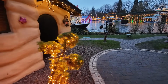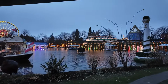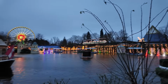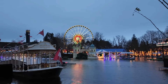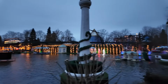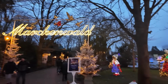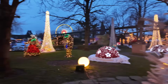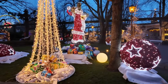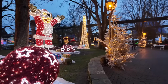Oh, it's so pretty. Even the smallest of bushes have got lights in. The monorail just over there, the windmill. It's not even pitch black yet and it already looks lovely. You've got the Bellevue Ferris wheel, that's all lit up at night. This is what makes coming to Europa Park at this time of year, seeing it in the dark. You've got these big light up signs and all the nice statues around here too that look lovely. Got some big baubles, the trees. Santa Ed Euromouse there too. So nice.